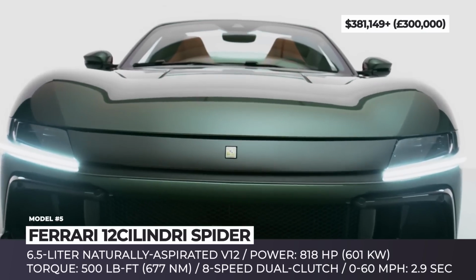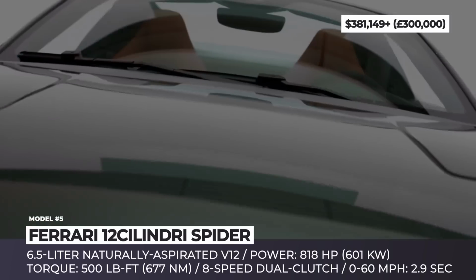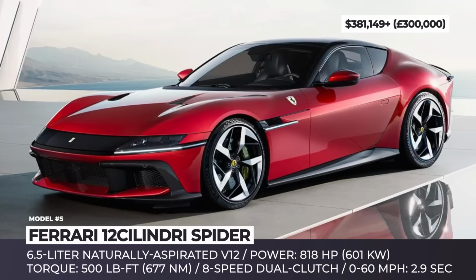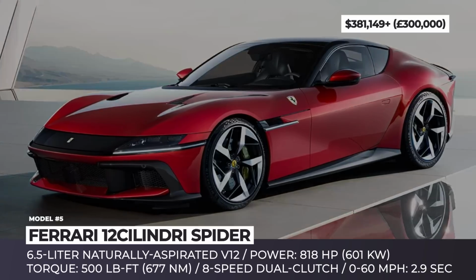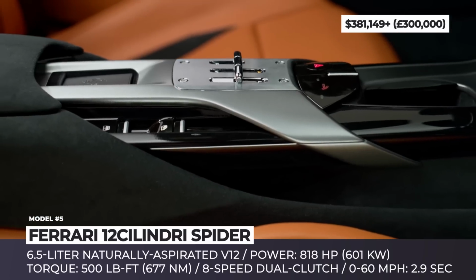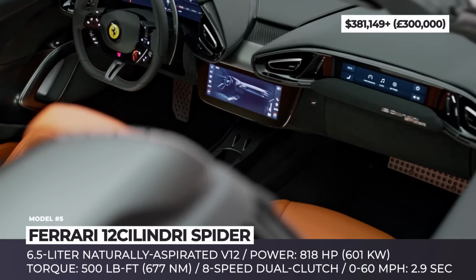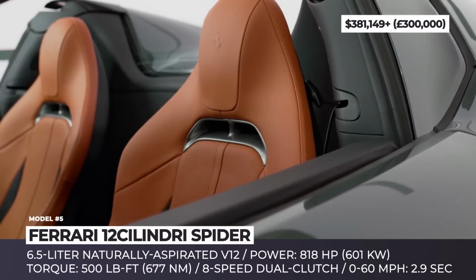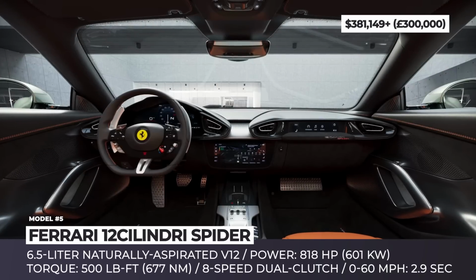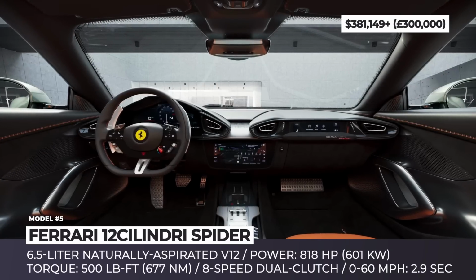The power is channeled through the 8-speed dual-clutch transmission, which is said to be 30% faster than its predecessor and plays a vital role in achieving the 0 to 60 mph acceleration in 2.9 seconds. On the outside, it seems that the Ferrari is using a slightly revised design approach, different from everything we've seen in the past years. Here, a more futuristic approach with clean body lines and sharp DRLs that resemble blades.